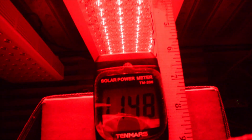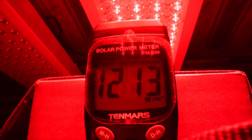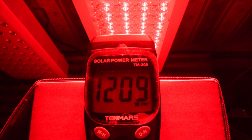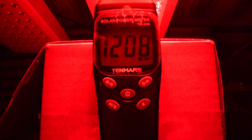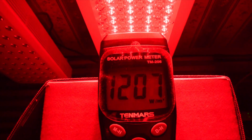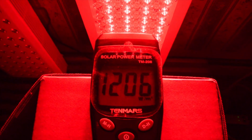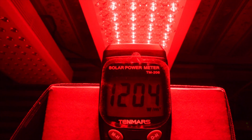Yep, so we got it right at 6 inches. So this one's reading, what is that? 121 milliwatts per centimeter squared, because we moved the decimal. So 121 milliwatts per centimeter squared on the solar power meter. If you're just comparing this measurement versus the Joovv, it does tell us it's more powerful. So even if you're using a solar power meter as a comparative, you could say the VIG1000 is telling us it's more powerful.